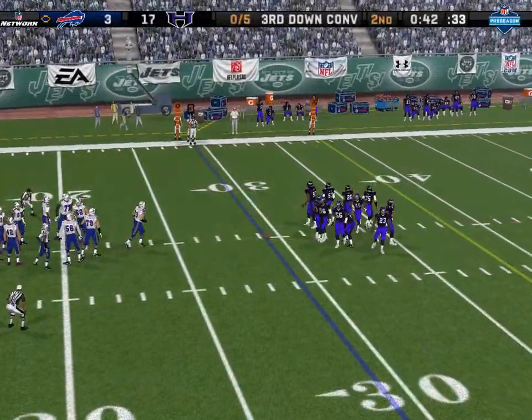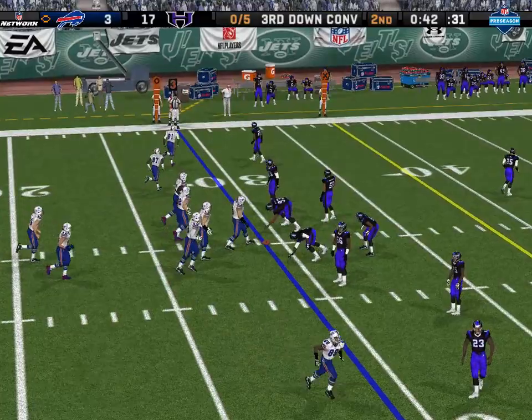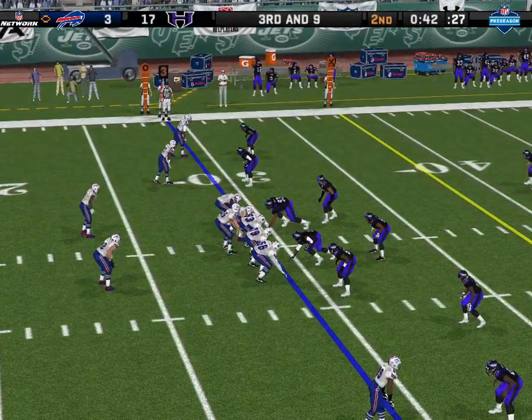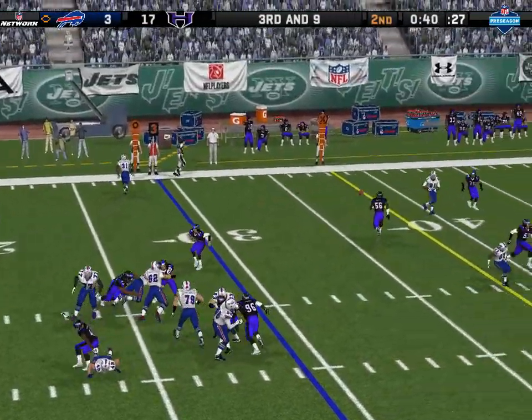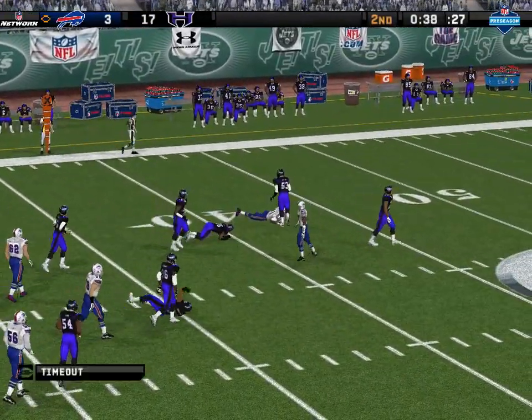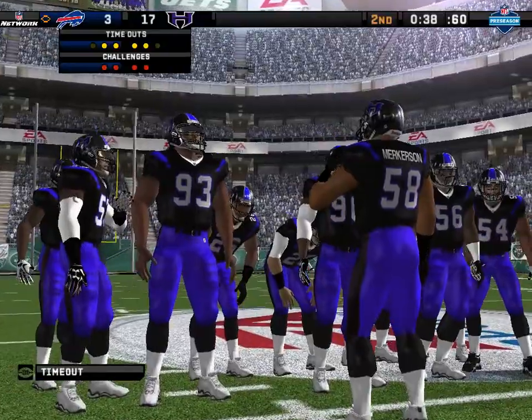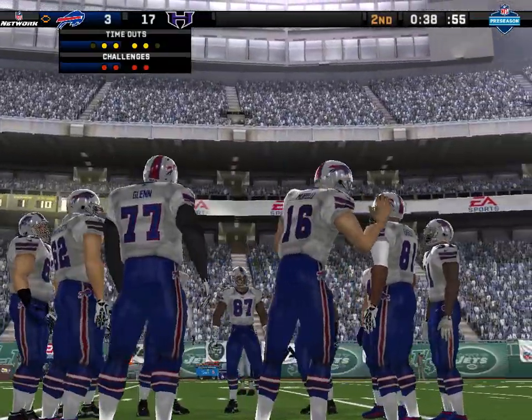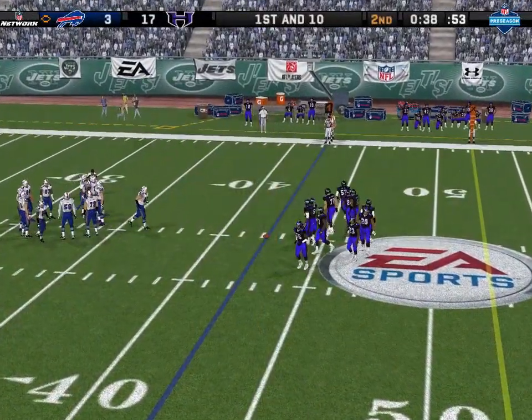Watch the screen. They're blitzing. The throw. He finds his man. Number 26 is there on the stop at the 42.